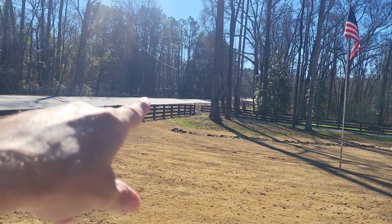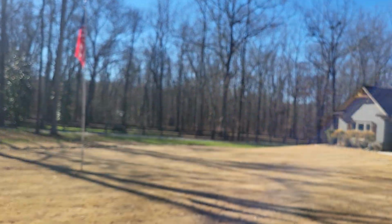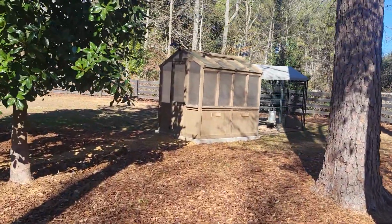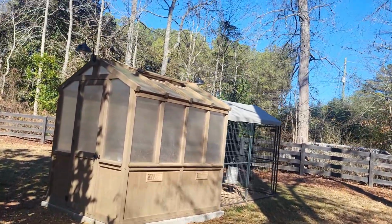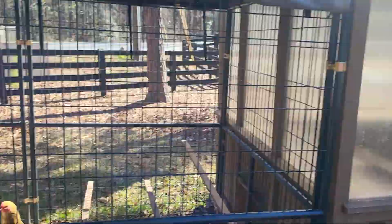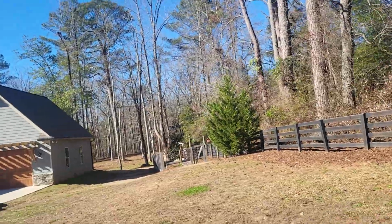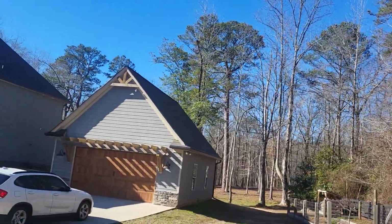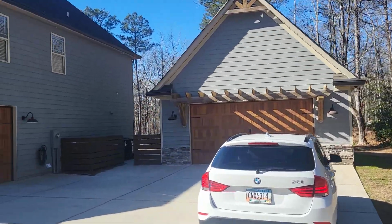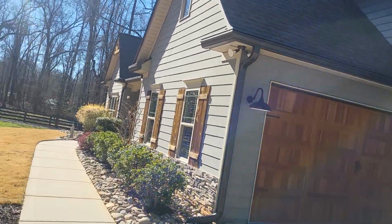As you can see, they've cut in another little road that runs down along that side. Okay. Chickens, chickens, a lot of chickens. Hi, chickens. And then it looks like you've got another little gardening slash dog run area here. You've got a complete outside garage slash workspace. And you've got a two-car garage here.